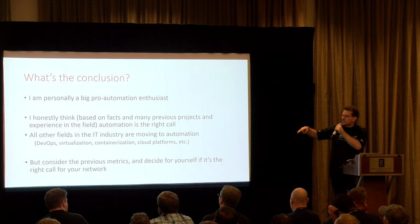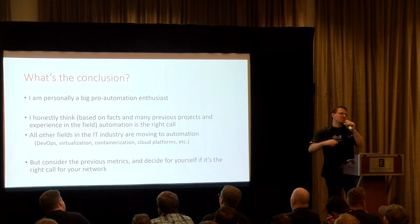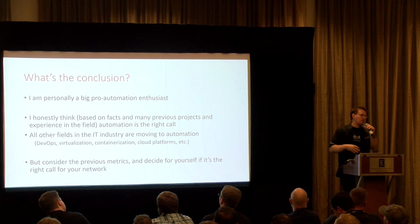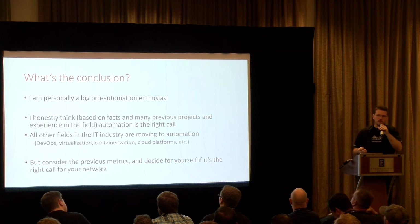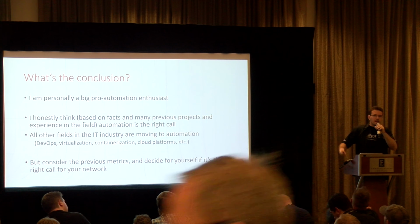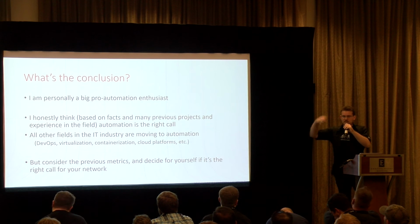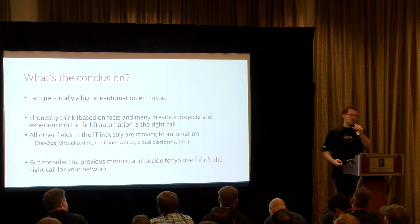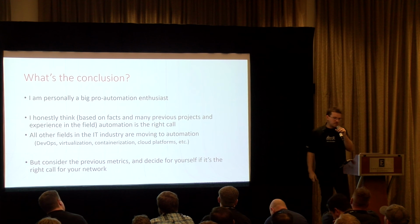Virtualization. Containerization. And I know that's not just about automation, because virtualization and containerization are about many things, but it's also about automation, right? You deploy VMs from templates. You click a few buttons in AWS and you can have 10 virtual machines deployed immediately. It's also about automation, about the speed of deployment of services, etc.